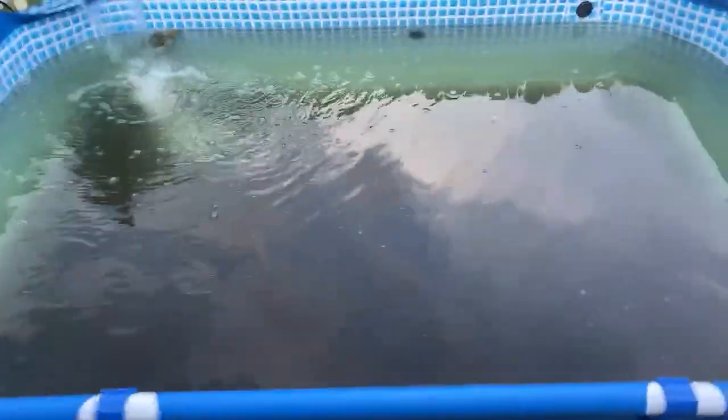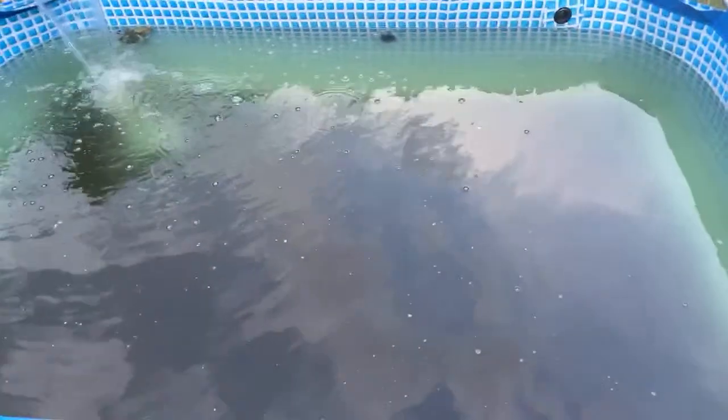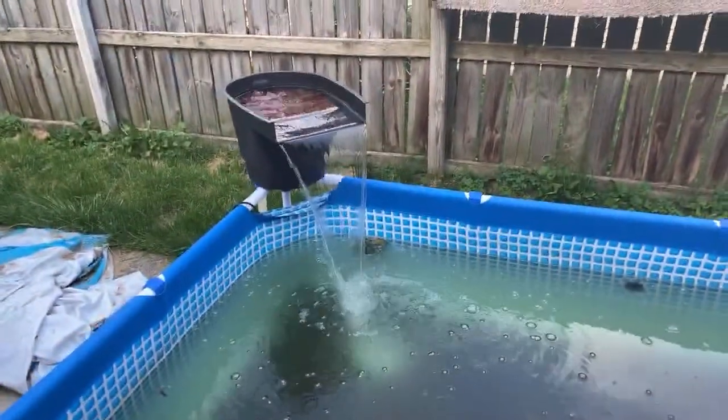So here's the pond. Nothing crazy to look at. And of course, I guess you can see the fish in there. They're all towards the bottom right now. So it looks really dark because I was pulling sand out of that 55 pleco tank. And instead of throwing the sand away, I actually put it in the pond. So the water, you're seeing the bottom. It's got black sand.